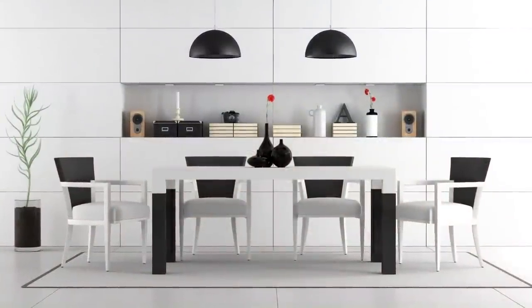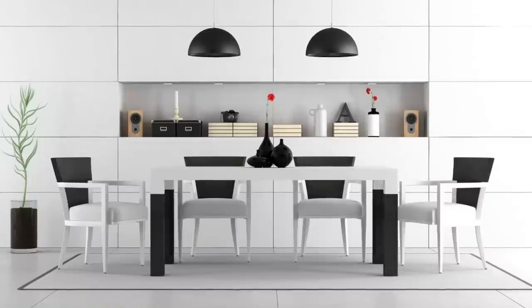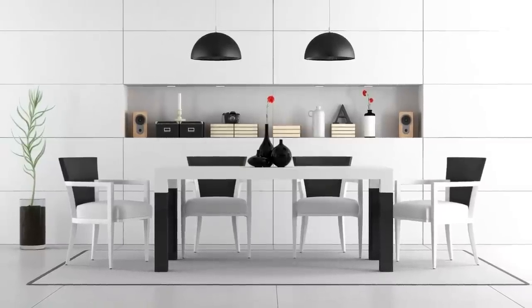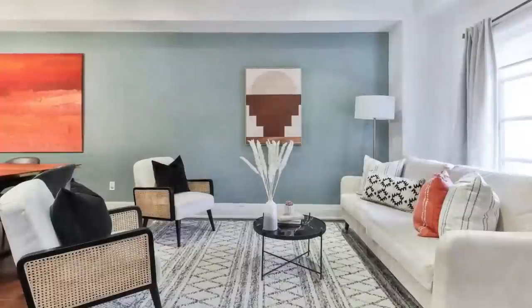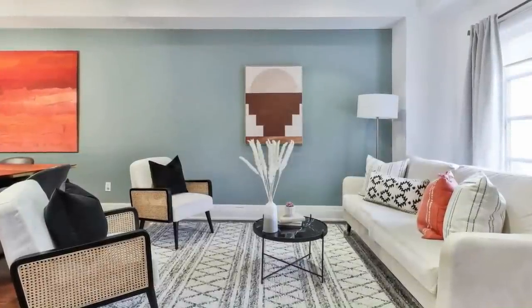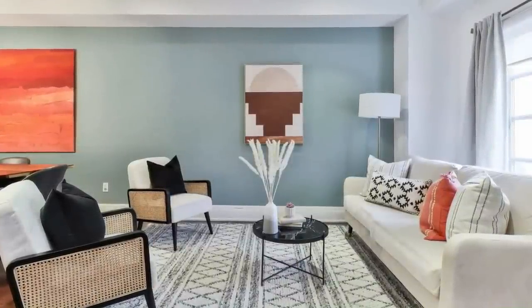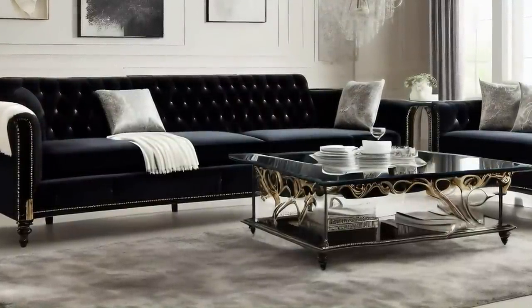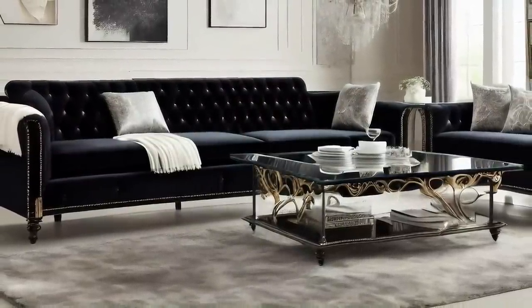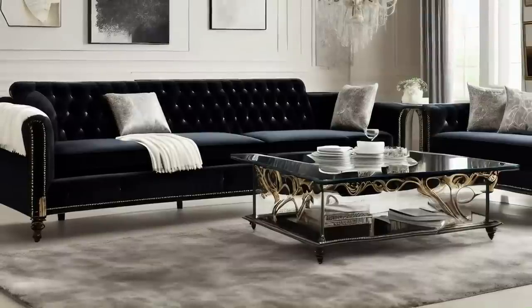First, focus on the basics and create a strong foundation. Start by incorporating key pieces like furniture and lighting fixtures in black and white. To make a bold statement, look for pieces with a modern and minimalistic design. For example, choose a sofa with clean lines and a glass-top coffee table. You can also go for a more eclectic style by mixing and matching different materials and designs.